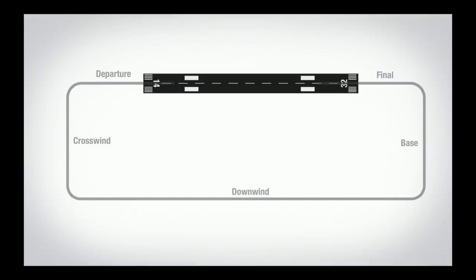And when you talk about a power-off stall, where's that most likely to happen? Well, we've got a couple different places, and I'm going to pull this up here. If you take a look at here, a basic traffic pattern, there's two areas where you can really find yourself susceptible to stall. The first one is this base to final turn.